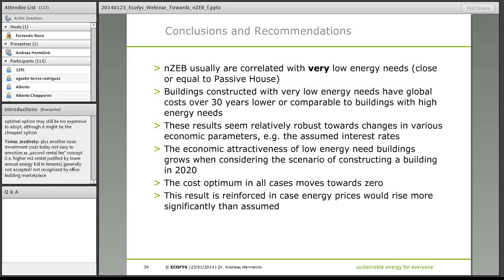Buildings constructed with very low energy needs have global costs over 30 years lower or comparable to buildings with high energy needs. I think that's also a very important insight, that really the low energy consumption compensates for the higher investment cost when you find the right combination to achieve it. The results seem to be relatively robust towards changes in various economic parameters. You've seen that we did very complex calculations, but the general finding that I just told you didn't really change when changing, for example, interest rates within reasonable limits at least.